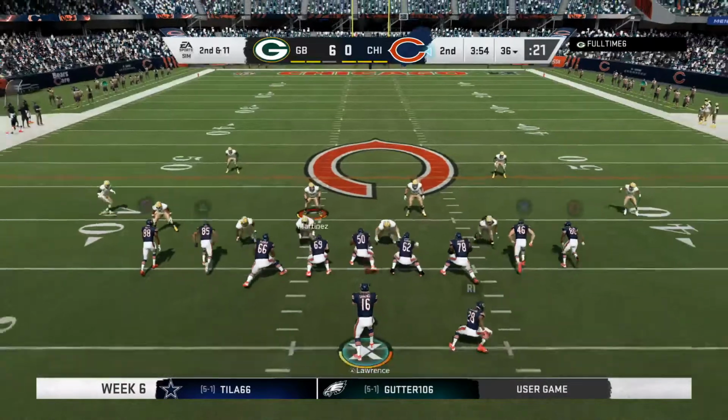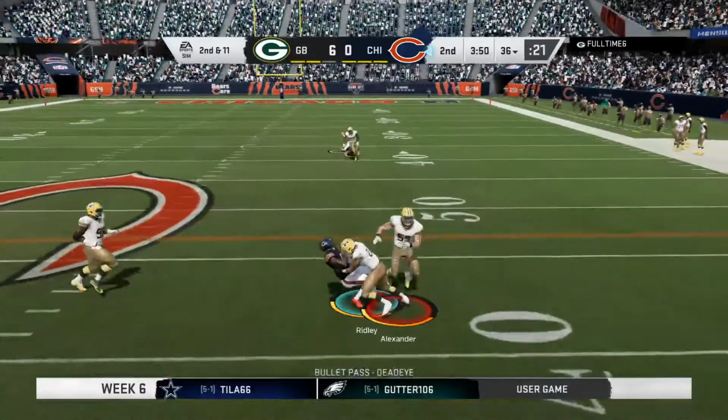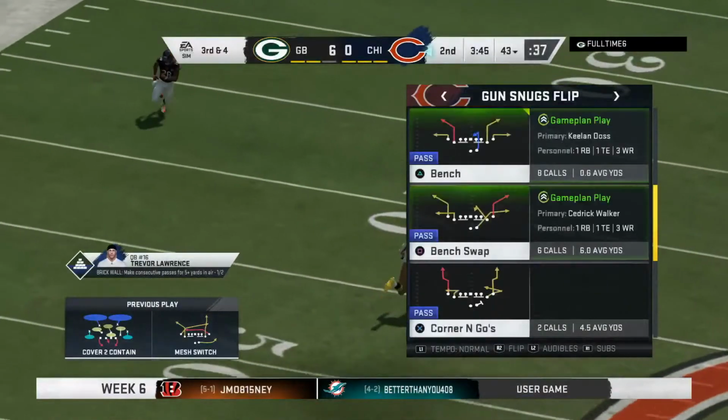Adjustments time, right? Figure out what they are, figure out the things that they really want to accomplish, and who to run behind. Which are your better blockers? Find those guys and get in that direction. The reception good for 7.